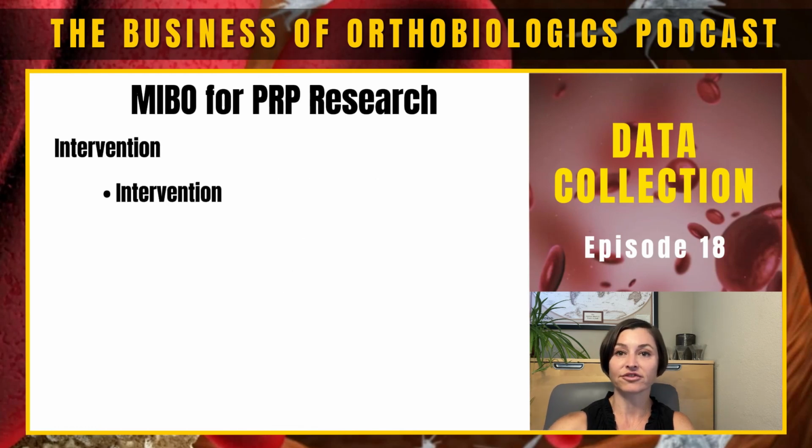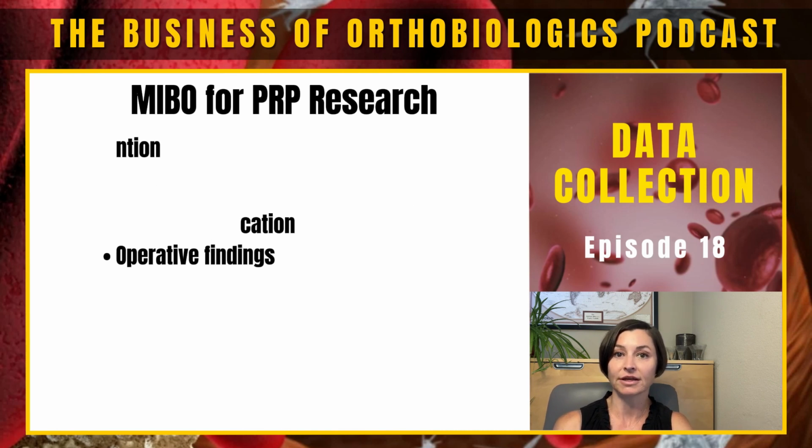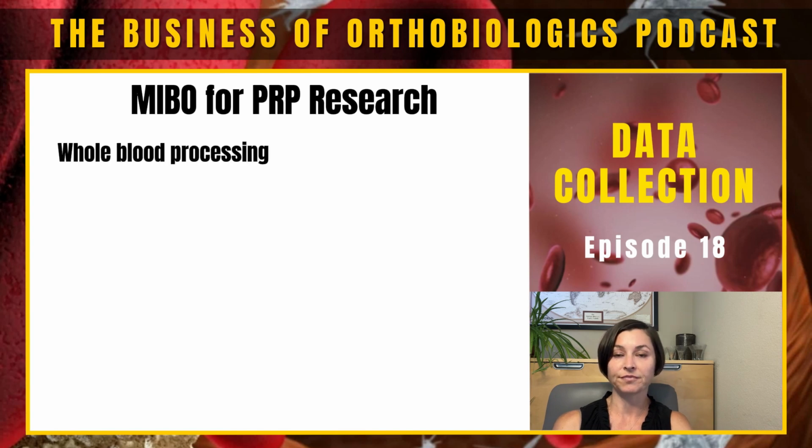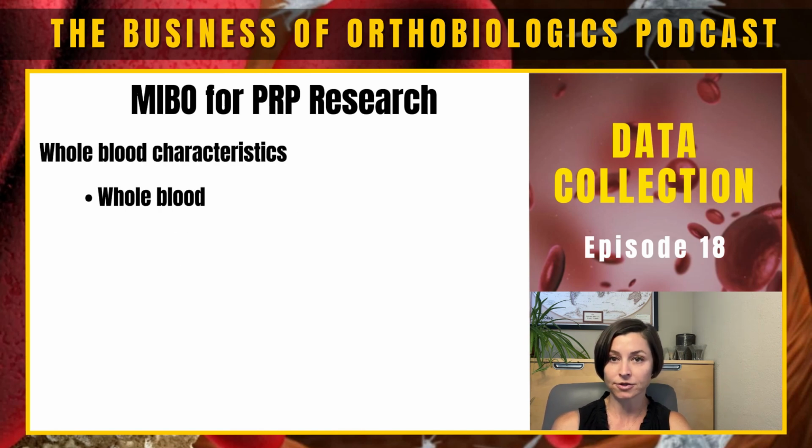Intervention. We then have to list the intervention described sufficiently enough to enable replication. So this includes how much blood was drawn, how much was processed, how was it processed, what kind of centrifuge were you using, what kind of kit were you using, so that someone could follow along and reproduce or replicate this study specifically. And then we also need to define the intertreatment findings such as whole blood processing, storage environment, concentration and volume of the anticoagulant, temperature and light exposure, and the whole blood cellular characteristics.